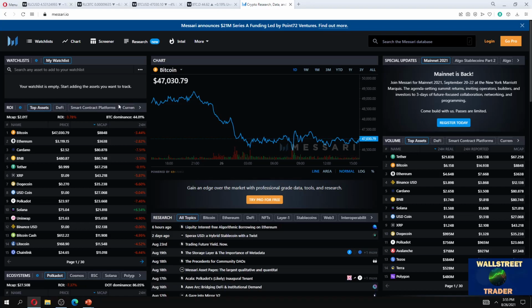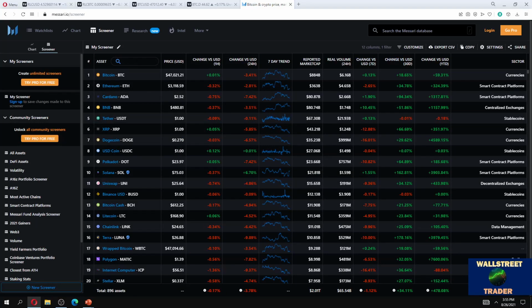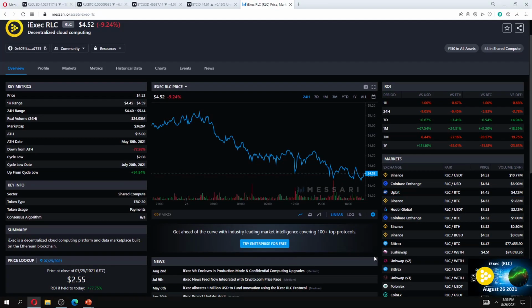The only thing they didn't do too well, in my opinion, was to point out that RLC is a Web 3.0 product, but they have it under a different heading. If I do a screen for this and look for RLC, they have it under the shared compute category rather than Web 3.0, which is fine. I consider shared compute also kind of a part of Web 3.0, but nonetheless, there's some good detail here in terms of its current market capitalization, as well as a whole host of other details. Very interesting stuff here.